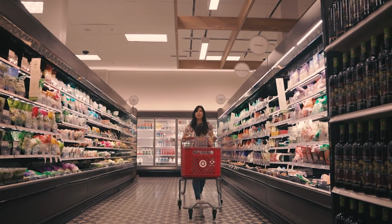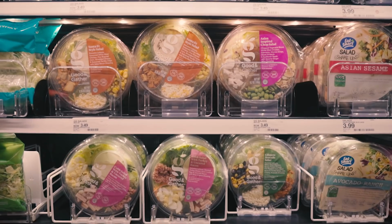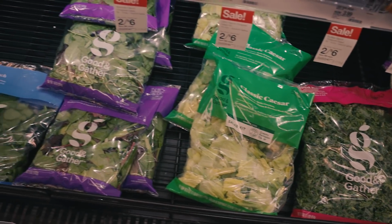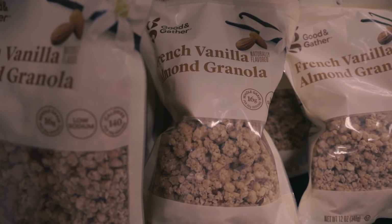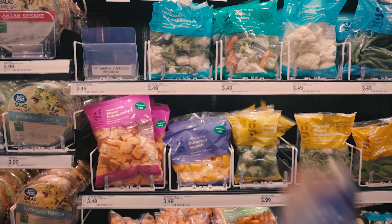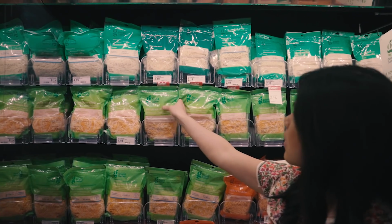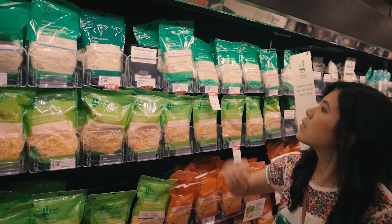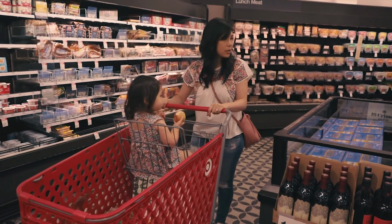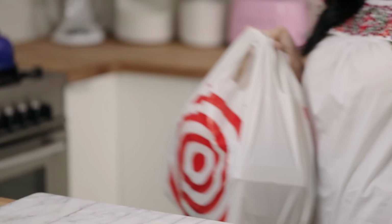I walk into the store and immediately I spot the grocery section. I'm seeing some really interesting things here by Good & Gather, new and only at Target, like these ravioli packages. Going down the salad and cheese section, let's get some already prepped veggies and some shredded cheese. They go with plenty of things. I think we have enough items to make a few really good meals.